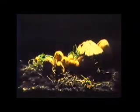These are called inky caps, and this time-lapse sequence shows what happens within a period of about 48 hours. The mushroom emerges, ripens, and digests itself into an ink-like substance containing the spores. Rainfall disperses the spores to a new location.